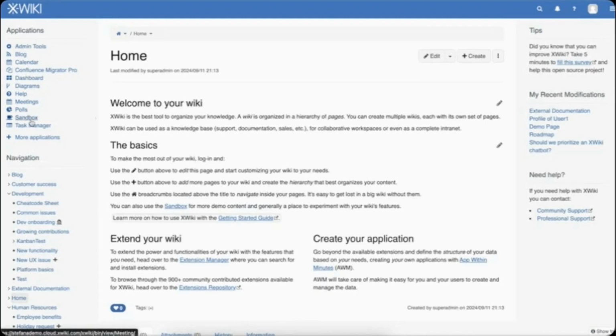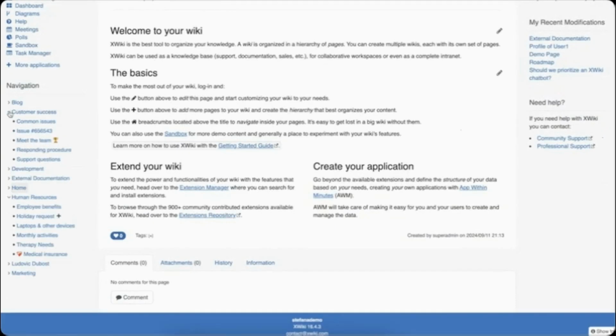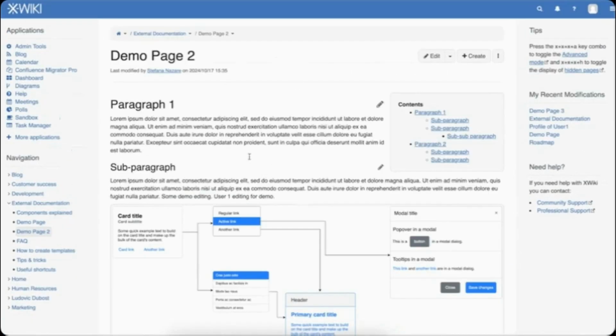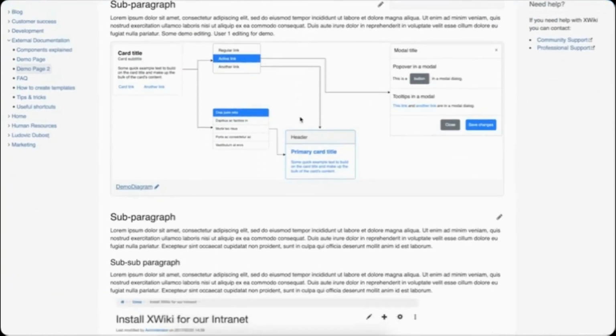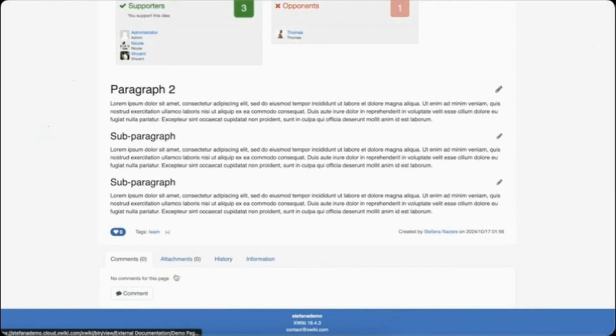Now, to look at the product itself, here we have a standard instance of XWiki. We have some panels on the left and right that can be customized. We can see in the navigation panel that we have some hierarchy, so pages can be organized in this manner. We have here a demo page with just some standard content, images, and a diagram.